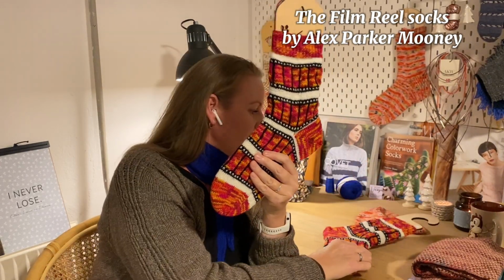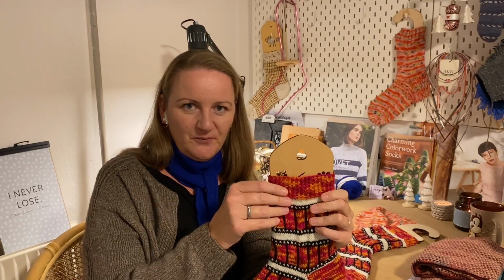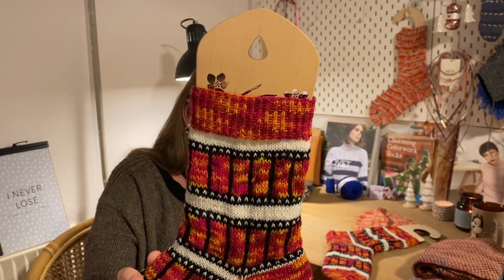This one looks a little wonky, so I will take this one. I think the blogger is bigger. I cast on a size down from what I ended up with here. It is the Film Reel Socks by Alex Parker Mooney on Ravelry. It's a free pattern, and there's a lot of sizes, and I can't remember the inches of your foot circumference.